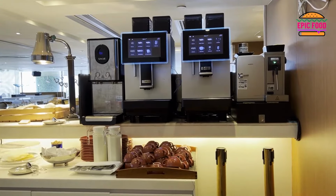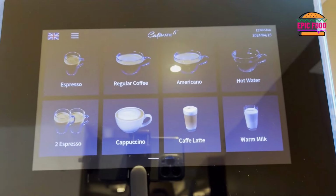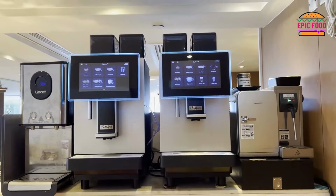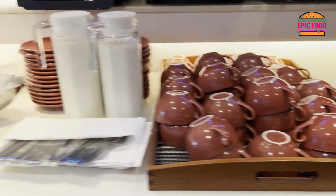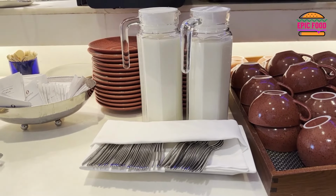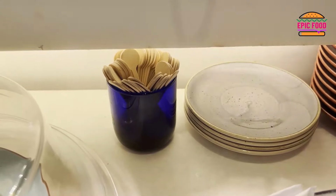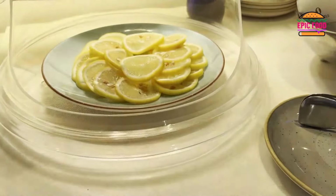Pierside Bar and Restaurant, the semi buffet. The coffee section. Some cups for the coffee. Some spoons and some milk and some saucers for the cup. Here they have Ceylon tea as well. The stirrers for the coffee. Some fresh lemon.